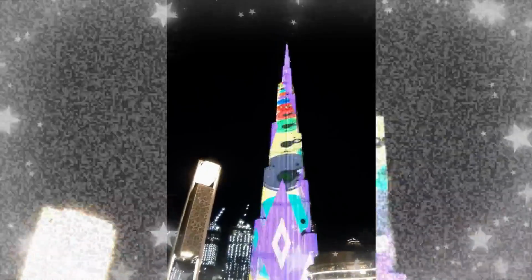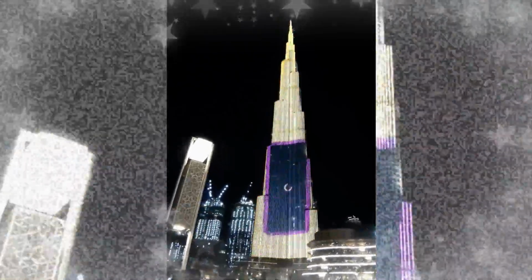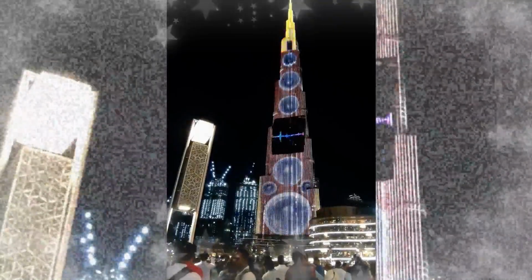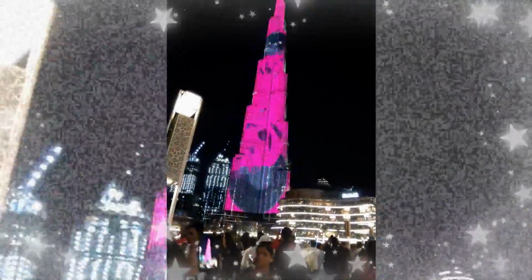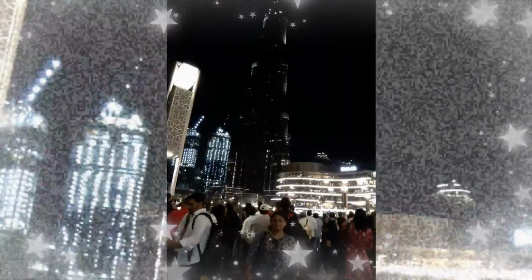I cannot imagine how beautiful it must have been when the tribute was paid to Shah Rukh Khan and the Friends reunion, and it was displayed all over Burj Khalifa, and also how they displayed "Stay Safe India" while the COVID was going on. Well, the COVID is still going on, but yeah, it must have been beautiful and so pretty. Today was such a wonderful experience.